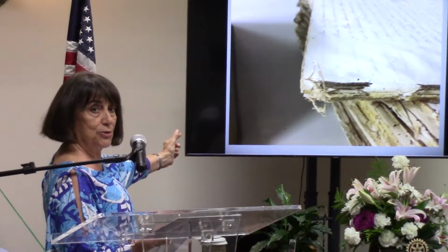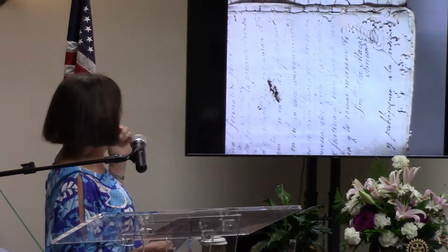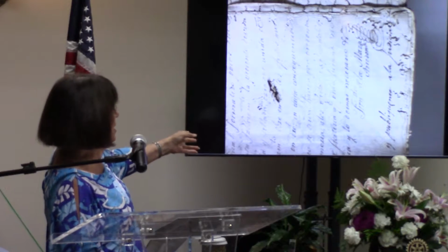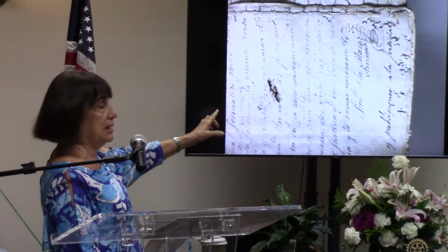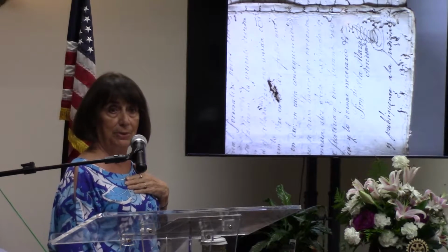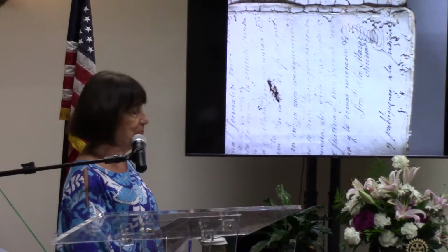There you can see some of the string that's coming loose. These are photos that I took about a year and a half ago. And I'm sorry, this is how it came out of my phone, but you can see the writing. You can see that there are some holes in the paper because they've been around a long time, and bugs do like paper. And this is Florida, and we have lots of bugs.